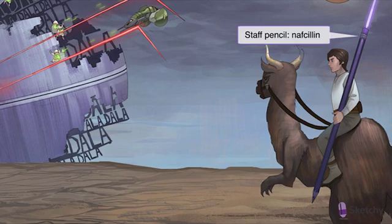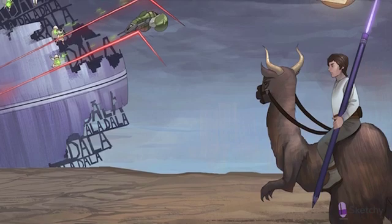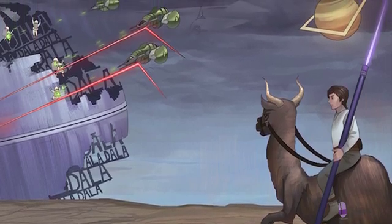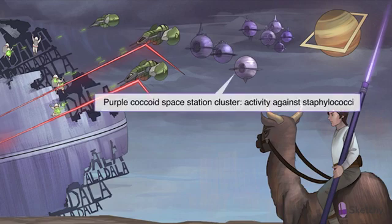The horned creature that he's sitting on will represent oxacillin, cloxacillin, dicloxacillin, which all have ox in them, hence the ox horns. To emphasize their narrow spectrum of activity, notice how all the space stations around the death coccus are purple spheres in clusters, to represent gram-positive staphylococci.